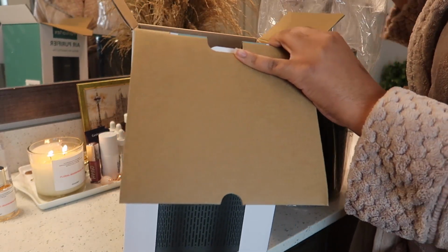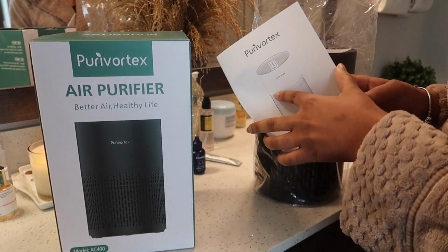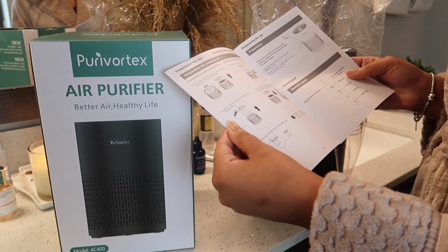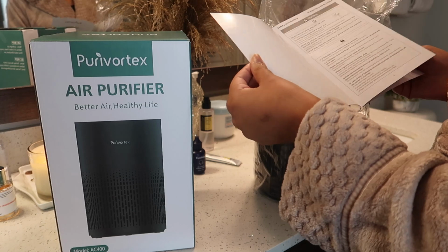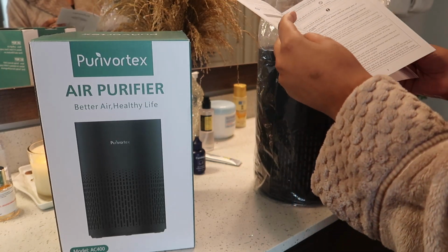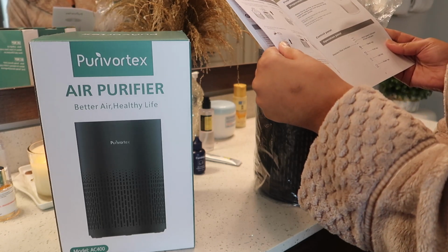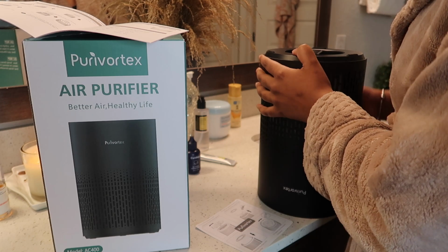So this particular air purifier neutralizes almost 99.9% of air pollutants such as pollen, dust, pet dander, pet hair, smoke, and all other smells. Now, I'm not a smoker and I don't have a pet, but I can tell you that pollen, dust, and smells need to be purified in this household.